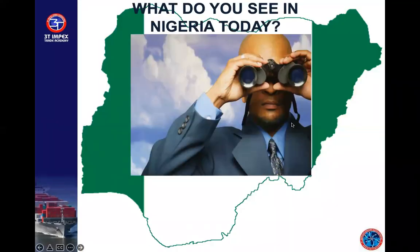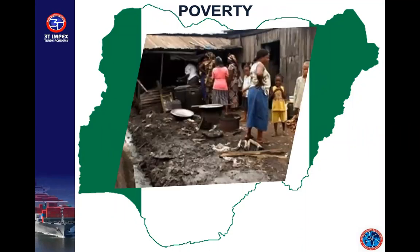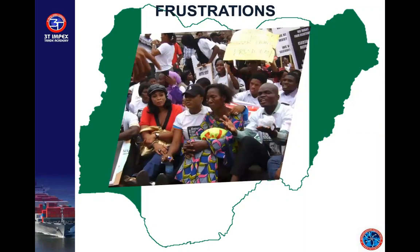So I'm asking the Abians today, what do you see in Abia State? Do you see unemployment in Abia State? I'm not denying unemployment in Abia State, but I think it's good we begin to see the opportunity available in Abia State. What do you see in Abia State? Do you see the poverty in Abia State? Of course, there is poverty everywhere in Nigeria, but you can choose to look beyond that. What do you see in Abia State? How about the frustration in Abia State?